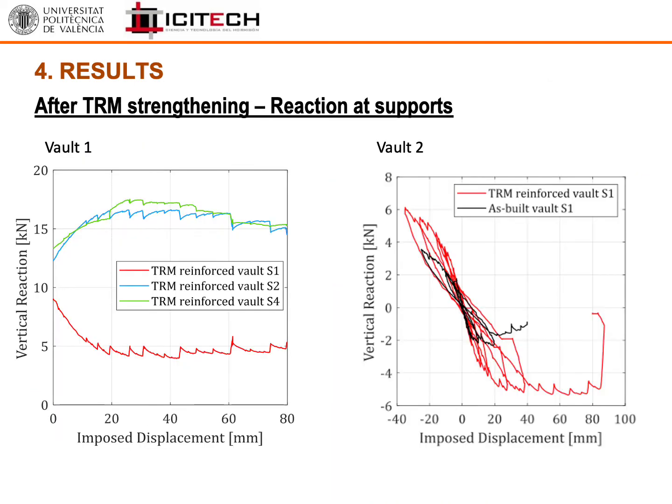After TRM strengthening, we reproduced the same test, and we see here the reaction of the support. The picture shows the results of the test carried out after this strengthening, and we can see here that the displacement reached up to 20 millimeters, a little bit more than 20 millimeters, before the plastification, before the reaction of the support remained constant. Not only in vault number 1, but also in vault number 2. We see here that the displacement reached almost double that reached before the strengthening with TRM.